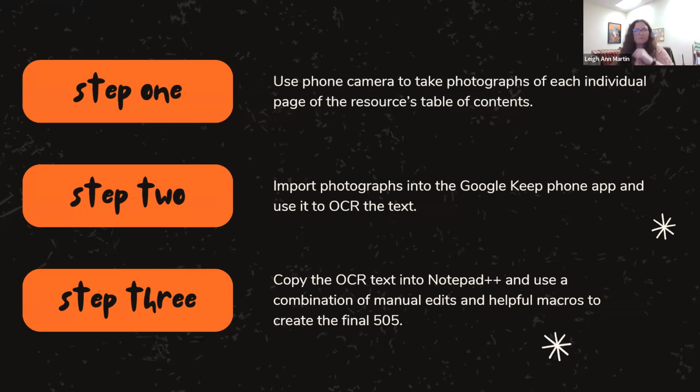Step 1, I use my phone camera to take photographs of each individual page of the resource's table of contents. For step 2, I import those photographs into the Google Keep app on my phone, and I use that to OCR the text. And then step 3, I pull the text from that OCR into Notepad++, which is a separate desktop application, and I use a combination of manual editing and helpful macros to create a final 505.